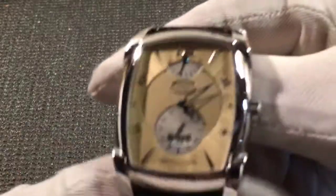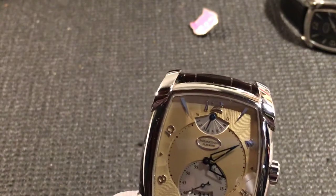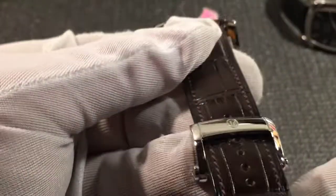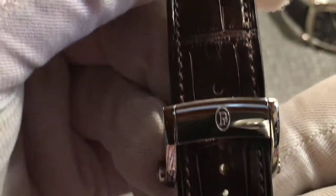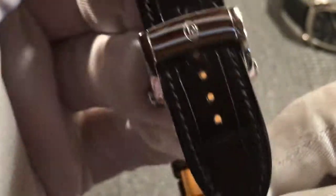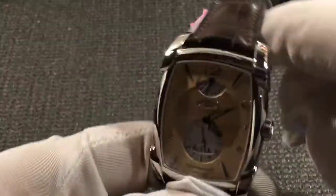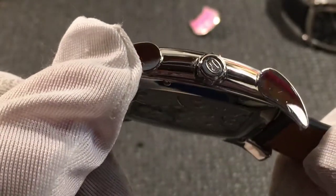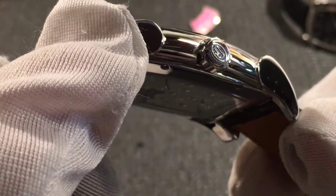So the case is stainless steel, with an extremely comfortable Hermes alligator strap with a signed buckle. If we look at the buckle, you can see it's signed, the Parmigiani logo on there. It has a deployant clasp. And of course, it's got the famous signed crown, Parmigiani on the crown, the P for Parmigiani.